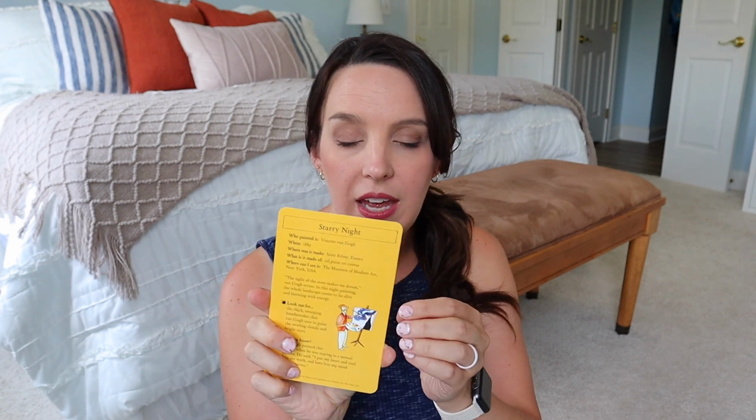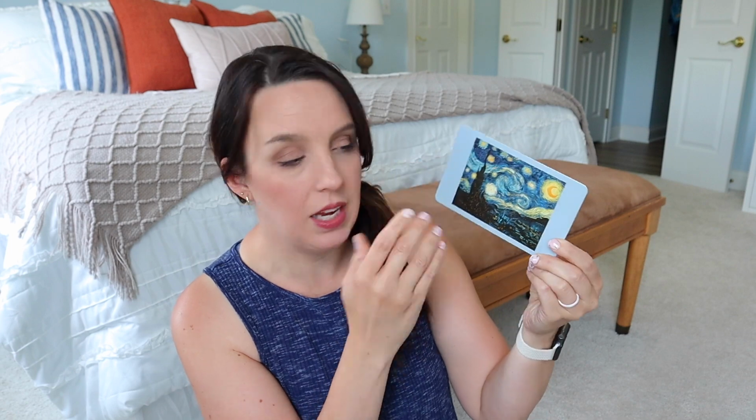On the back, I would then read all of the information about The Starry Night, about Vincent van Gogh. It just gives some very basic information about this painting. And then on days when we want to and we have time, we could then get out our art journals and spend some time recreating this painting, if we wanted to. Honestly, that's not something we get to as often as I would like, but that's an option.